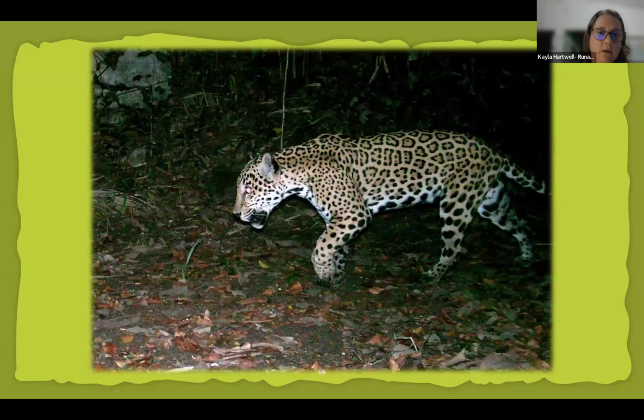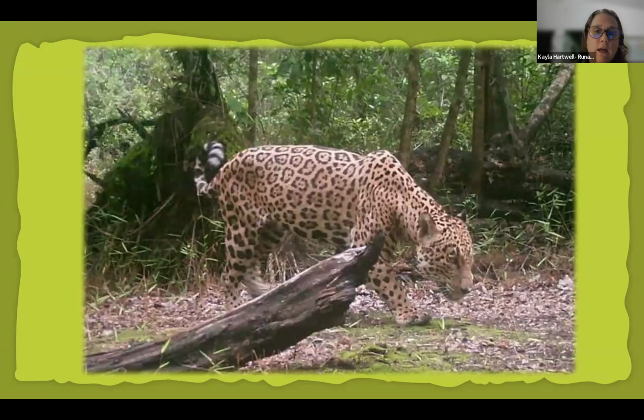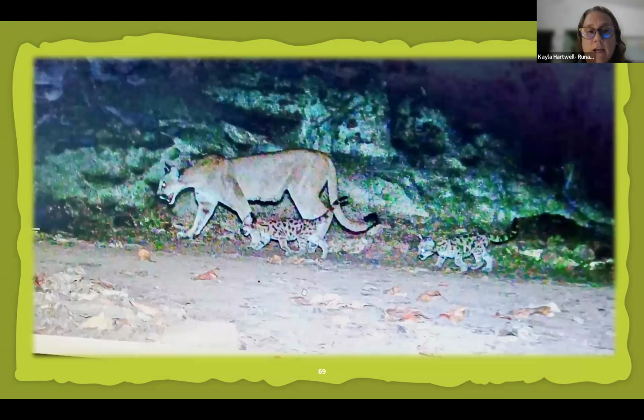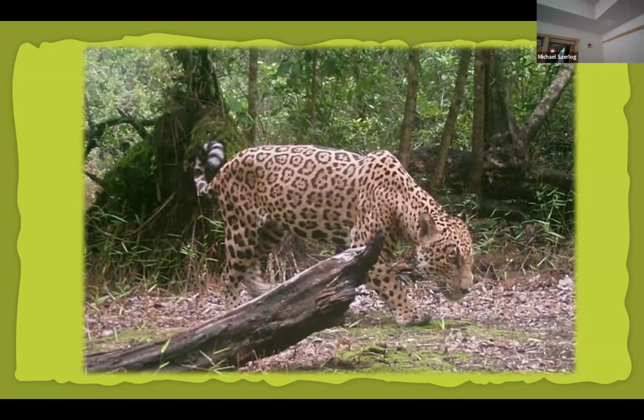And here you have, we call him Big Eye because the spot pattern above one of his eyes makes him look like he has a big eyebrow. He is one of the most photographed jaguars at Runaway Creek. He was first sighted in 2017 and is a dominant male.